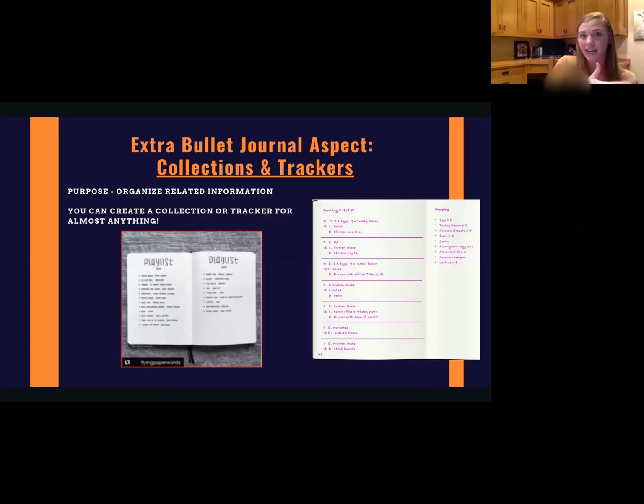And then finally, I think kind of the extra part of bullet journaling are the collections and trackers, which just organize related information and can be created for almost anything. Ryder Carroll here has an example. He does a food log collection because it looks like he's trying to track what he eats. He also has a shopping list on the other page.